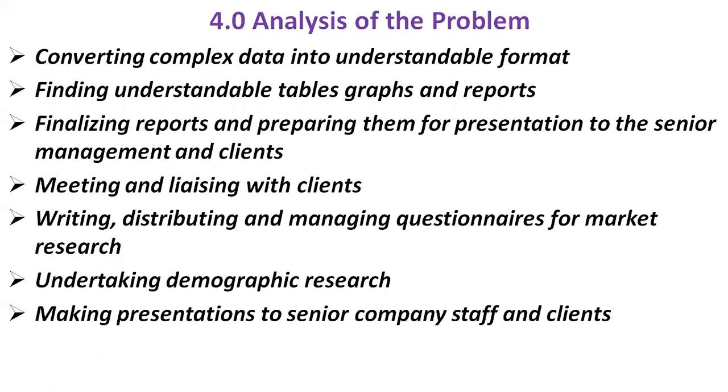To the same industry people, you know, to their manager, to the owner, you can say that this is the data I've collected, and you can present the reports and meeting and liaising with the clients. You can also talk to the customers of the bakery products or any industry products, because you are expected to solve the problems and find out the remedies or recommendations for the problems.